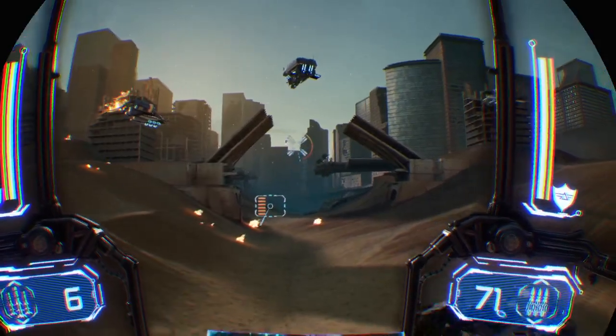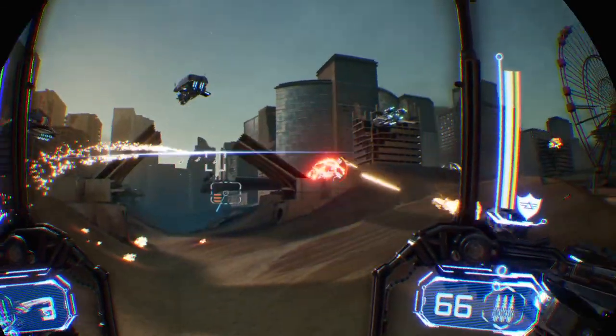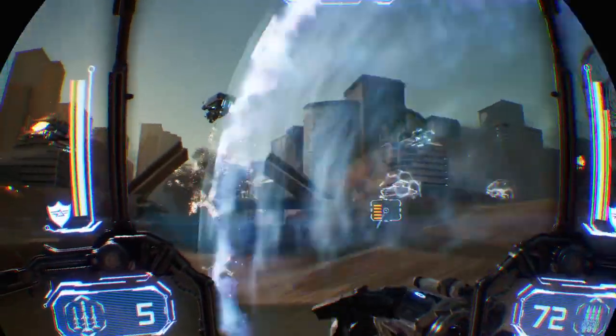Multiple bogeys on our 11. We can catch these bastards by surprise, huh? Nobody said it was gonna be easy. Weapons hot. Light 'em up!